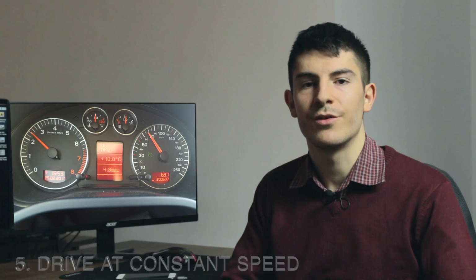To get the best fuel consumption, you need to drive constantly. Pick the optimum speed, whether you're driving on the highway or just driving outside town, and keep the speed constant. When you drive at constant speed, you don't need to brake, you don't need to accelerate, so you'll get the best fuel consumption. Drive between 60 and 100 kilometers per hour.